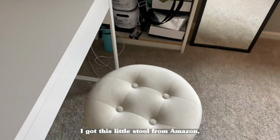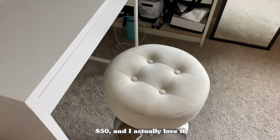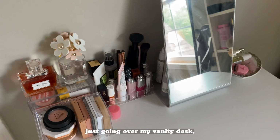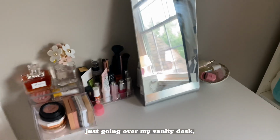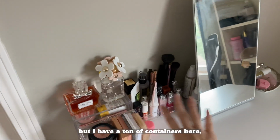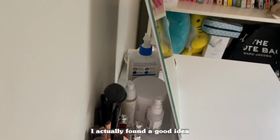I got this little stool from Amazon. I think it was around $50, and I actually love it, and I got it very recently. I want to make a video just going over my vanity desk, so I'm not going to go over it too much in depth, but I have a ton of containers here. And before I made this video, I actually found a good idea to just tuck my skincare behind.